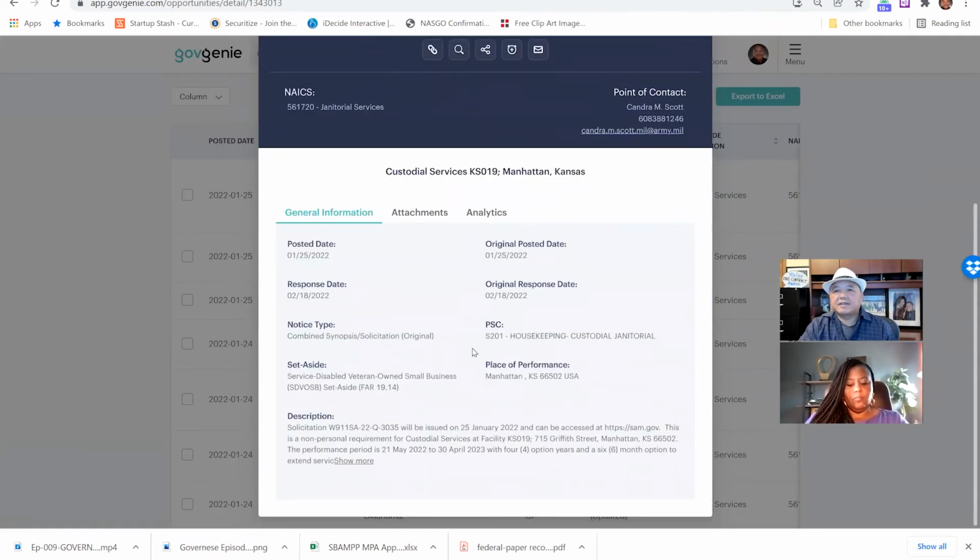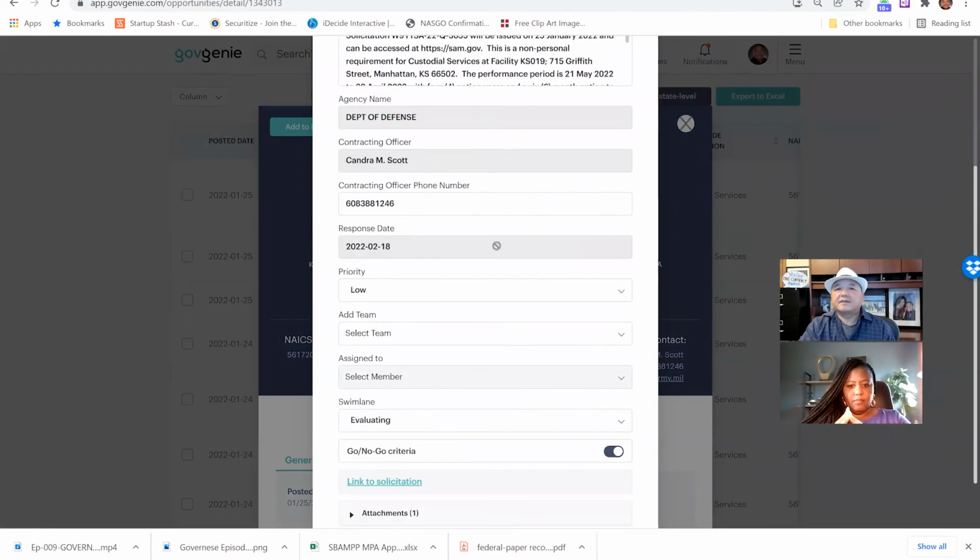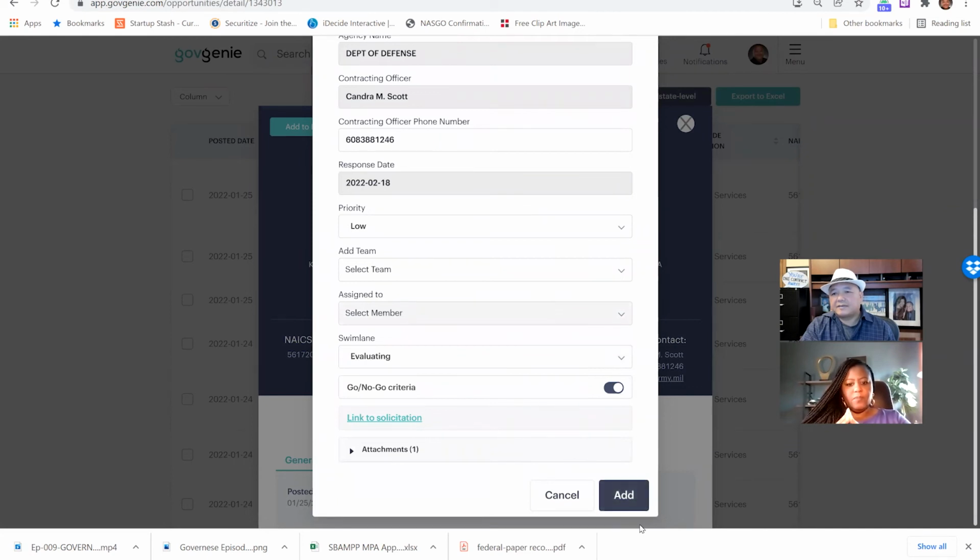I'm going to skim through it quickly. It's due on the 18th, so I've got maybe 2.5 weeks. It's set aside for service disabled veteran, assuming that my business is an SDVSB. I want to bid on this. It's 1 year plus 4 option years, and then another 6 months extension while they're sourcing out new companies. Right. So I like this project, and then I'm going to click add to bid board here. And I'm going to come in here, and at the very bottom, I'm going to click add.